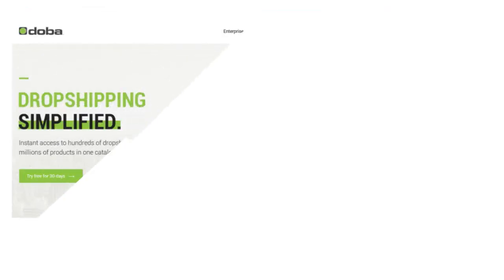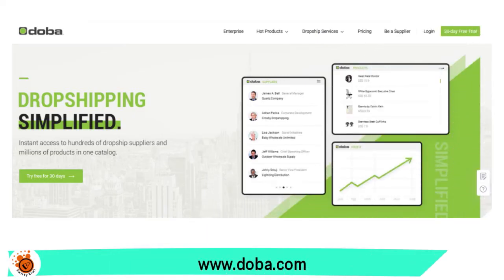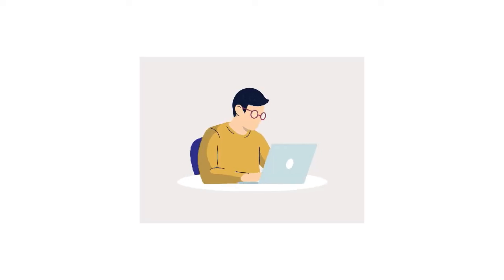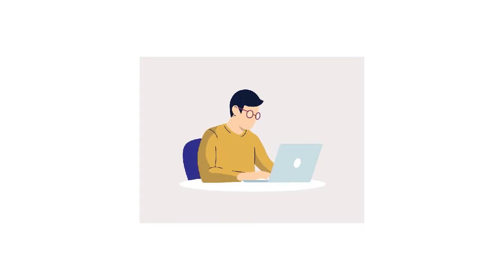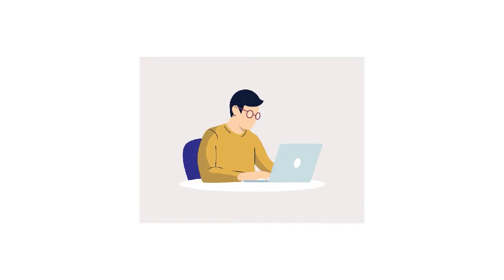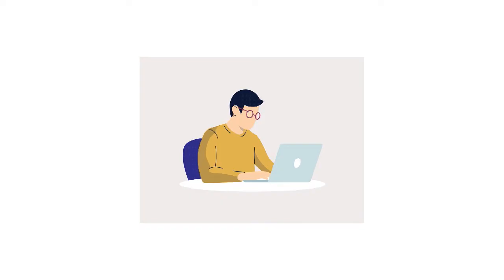Because at the end of the day, when you go through platforms such as Doba, the cool thing here is that they have already pre-vetted the drop shipping suppliers. Whether you go on Spocket or Doba or Oberlo, they've already done the work for you. So you can conveniently look for the most suitable products directly from the dashboard. Okay, and since all suppliers have been pre-vetted, you can have peace of mind knowing that they are reputable and have prior experience handling dropshipping customers, as opposed to doing things yourself.